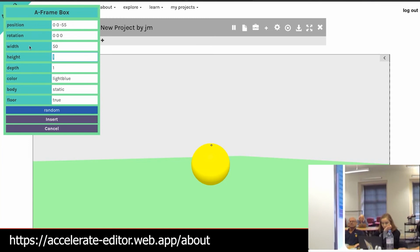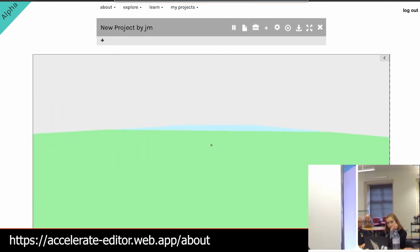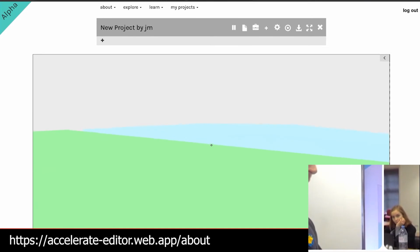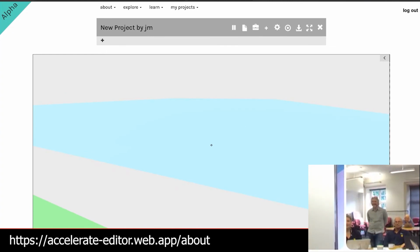Width, let's make it big again. Let's make it 50 and 50. One height, light blue is nice enough. And let's try that. So there we go. So now we've got another big platform over here, which is light blue. I am walking over to it. And then hopefully you won't fall to the, you've got to jump. Okay, there's a little gap, but this is another opportunity to show you another little feature.